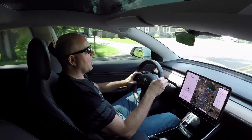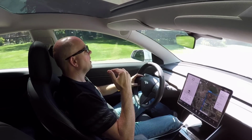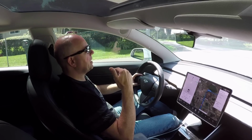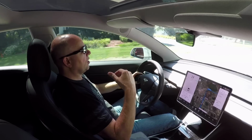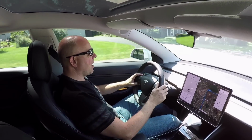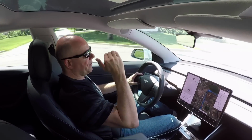Now, as far as this car, the Model 3 represents the pinnacle, not in technology per se, but the pinnacle in what can be done at a price point that can still be marketed to families that are at least in a middle income bracket. So the technology in this car is very, very high.